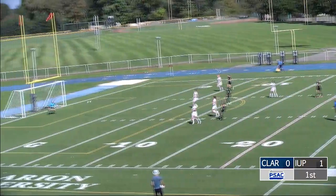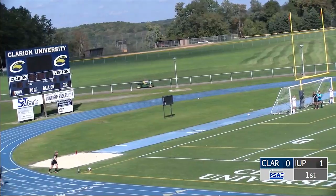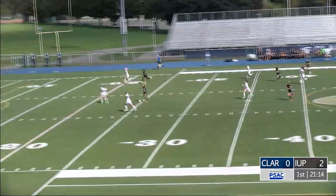Now here is Bowman. Bowman has a shot, and that's saved by Bridget Sturmel. Bowman sends it into the box. Great play there by Spitko. Here's Conti with it now.